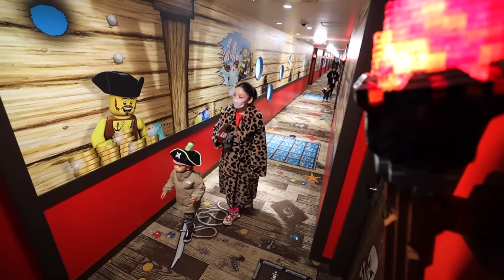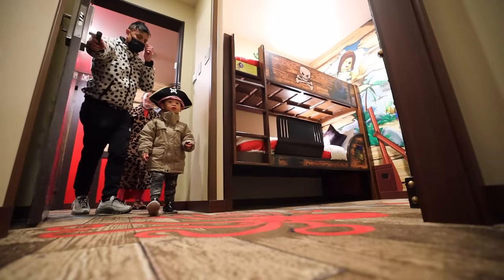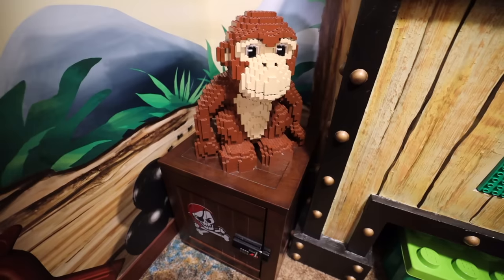So the park closed at 5 p.m. today, which is a bit earlier than we expected, but I guess it allows us more time to enjoy the Legoland Hotel. If you're not staying here though, come early to maximize your time.